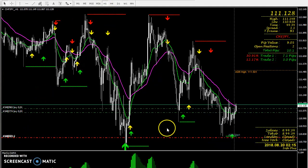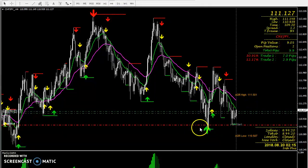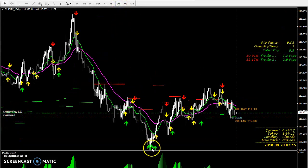On the 1 hour, over here, you see that it was a 1 hour triple arrow, and this came up. It did a current pullback, and now you have one arrow showing up, showing, hey, it's going to now continue. And you also have the big arrow showing up on the 4 hour. So all across the board, and let's check out the daily. As you can see on the daily, it also has a triple arrow, 1, 2, 3, and it's showing that it's in an upward trend.